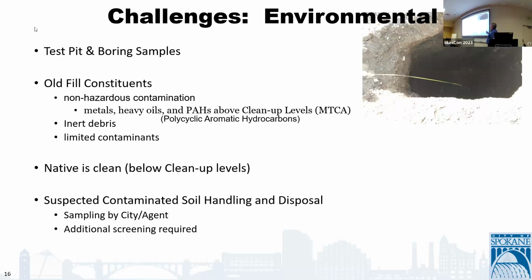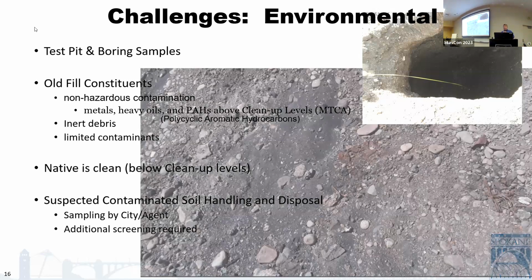So there's some of the test pits. We didn't find any hazardous waste. It was all non-hazardous metals, heavy oils, PAHs, polycyclic aromatic hydrocarbons. So inert debris. And so it was pretty limited, but the Navy was clean, like I said. And so when the contractor was working, we had to say, if you found something that looks funny, let us know because we want to sample it.